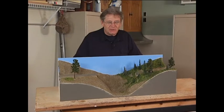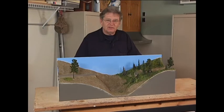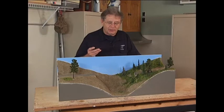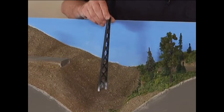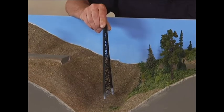I really enjoy scratch building bridges, and the fun thing for me is to build a bridge into an existing contour of scenery, as of course a real railroad bridge would be built. I've decided I was going to build a two-span deck girder bridge using a center steel bent. And this is an example of the type of bent that I started out with, and as you can see, it's much taller than the bottom of the opening.